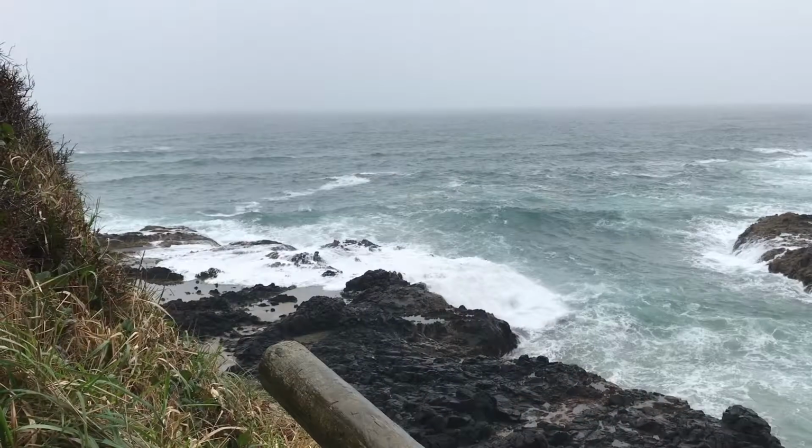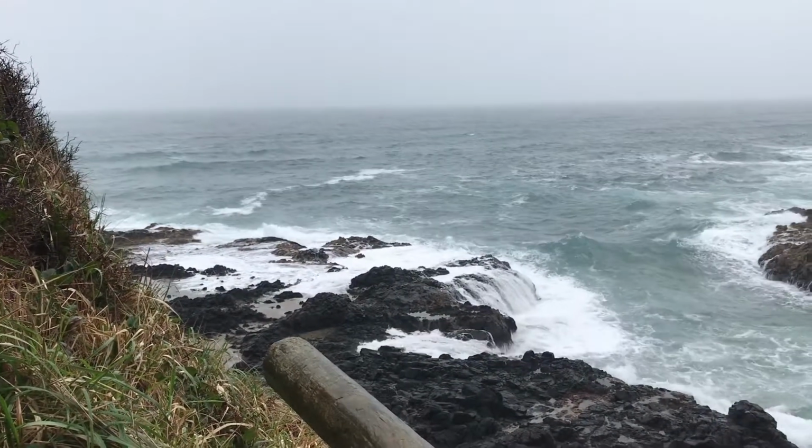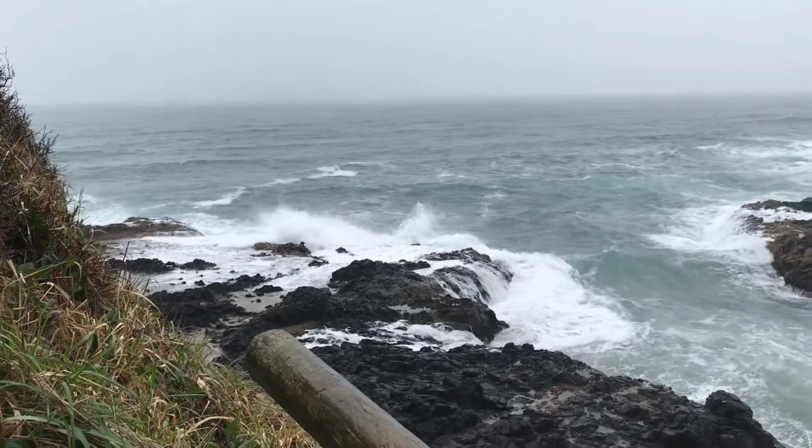I wish we would have had a couple days to spend at the Cape Perpetua scenic area. That way we would have gotten a couple cycles of the tide to photograph with, meaning we could have spent more time at Devil's Churn without having to worry about hitting high tide over at Thor's Well.